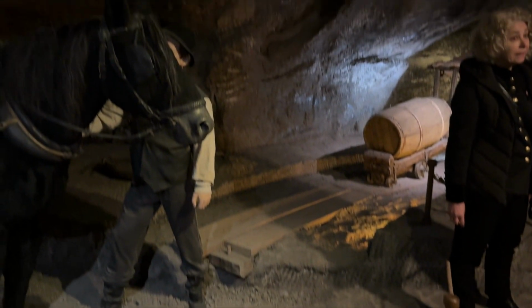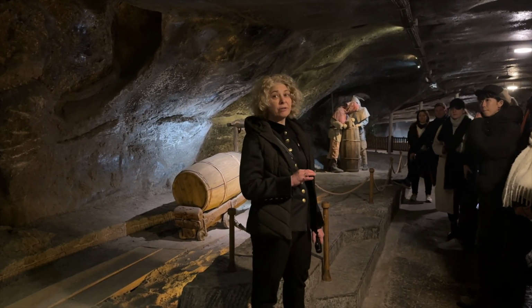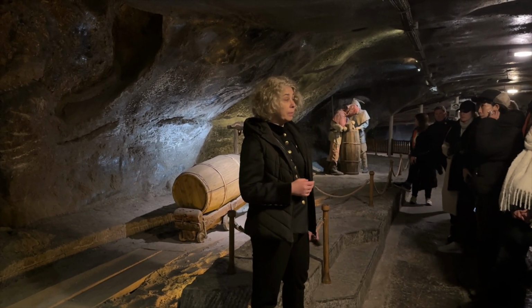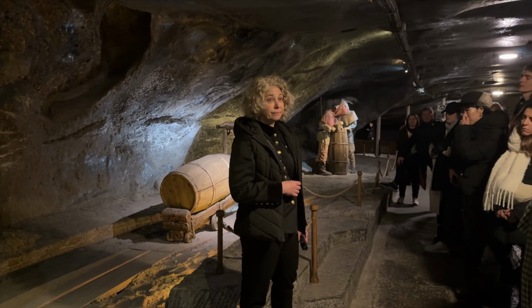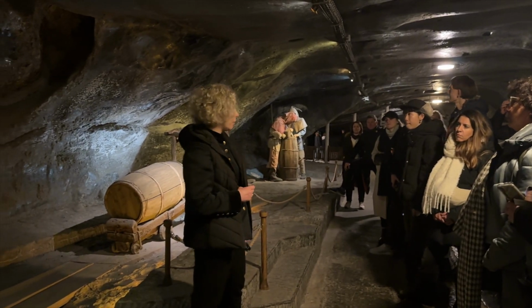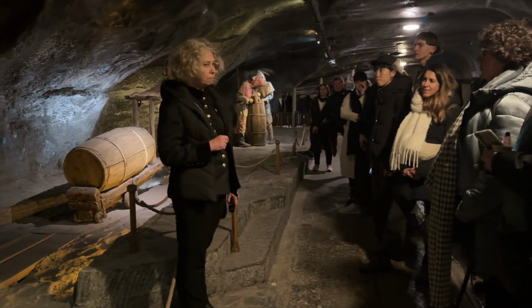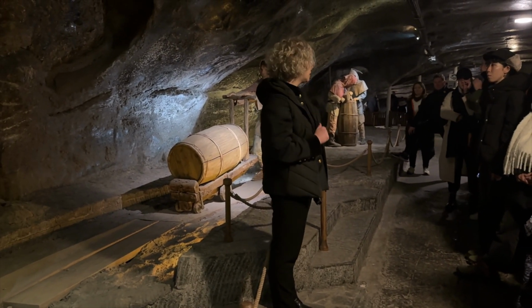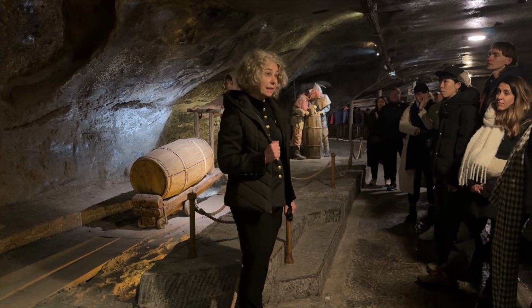Firstly, carts like that one were drawn by horses. Nowadays they are moved by electric or battery trains, so it's easier. I must tell you that, however we stopped salt production, still 500 miners work here to keep the mine safe, to maintain all the tunnels. So sometimes they use the rail. And there are no more horses in the mine nowadays, of course. But the last one left the mine only 20 years ago. In the old days, horses were transported to the mine using a special lift, which we'll see in the next chamber.